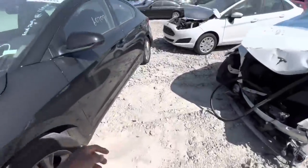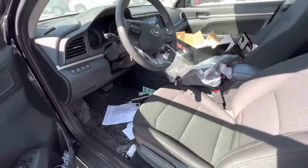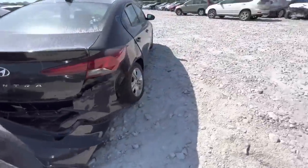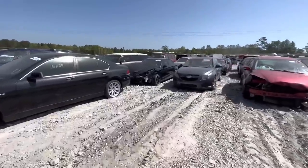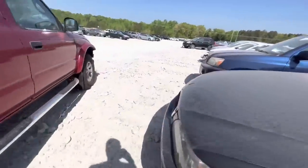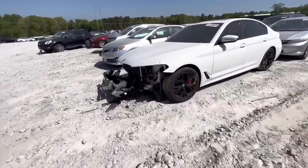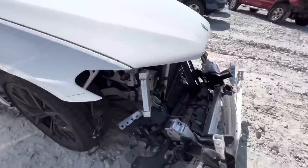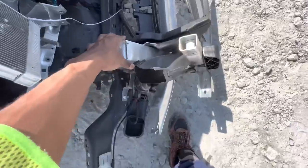Enterprise. This looks like what happened to the Enterprise car. 60,000 miles. Let's see what happened to the Enterprise car. Oh, somebody hit the Enterprise car and it had to come to Copart. So, Audi. That's new. Trying to see what would be the reinforcement on this car.